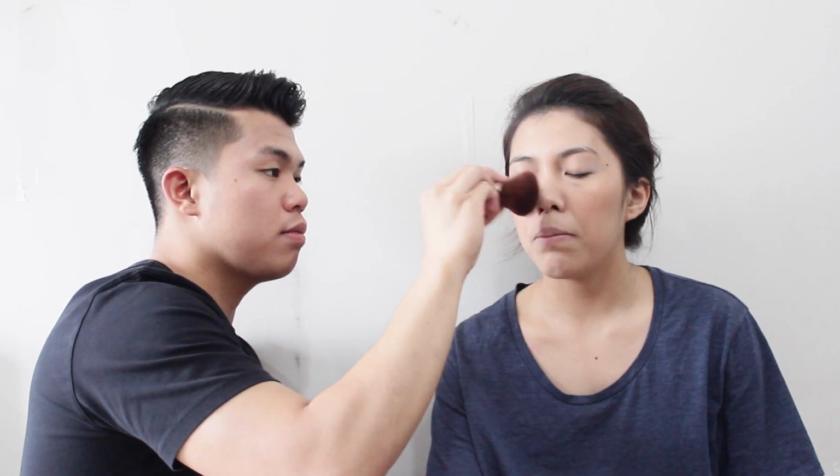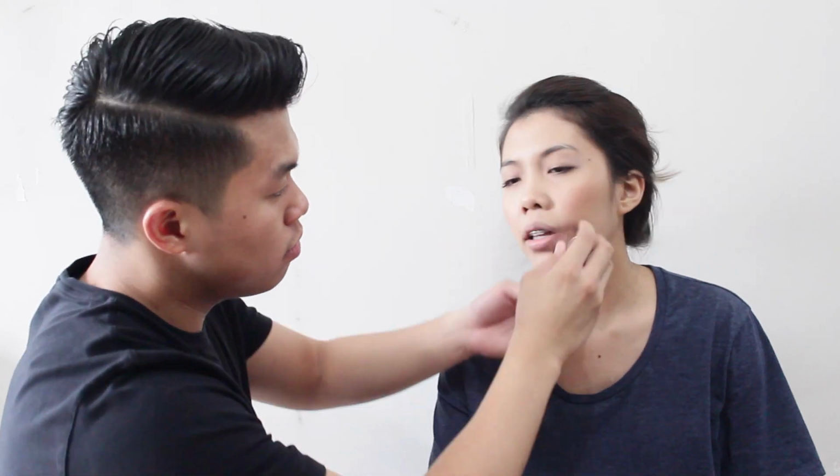What brush are you going to use? I'm using this brush. Okay. Smile. Don't smile. Okay. Frown. It's too pink. I don't usually put blush on because I think I look more mature if I put blush on. So I tend to skip that part of my makeup. But apparently, he put a lot of blush on my face.